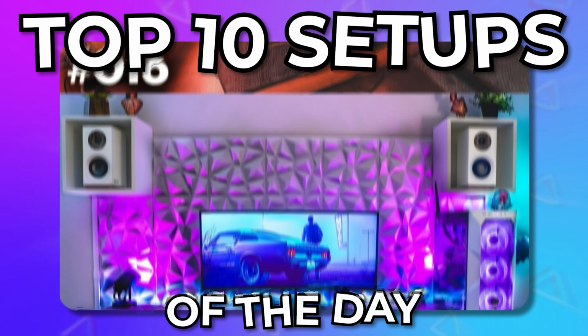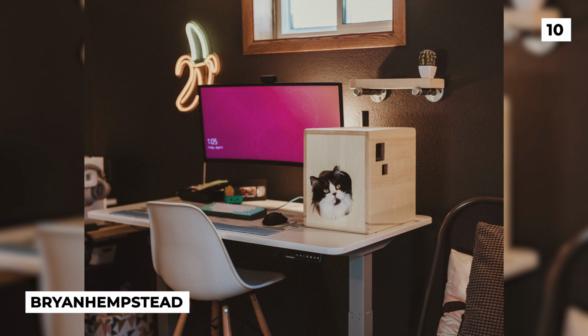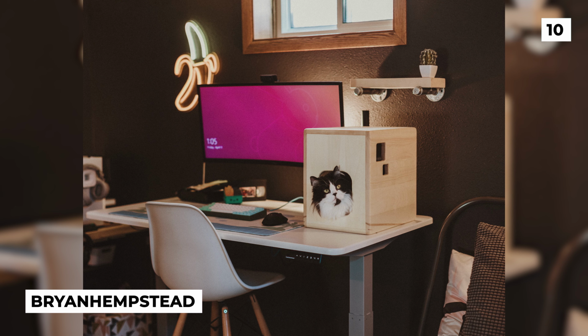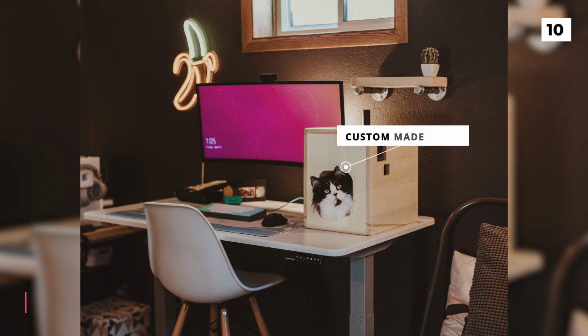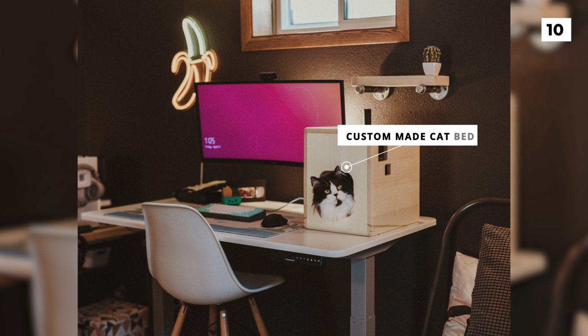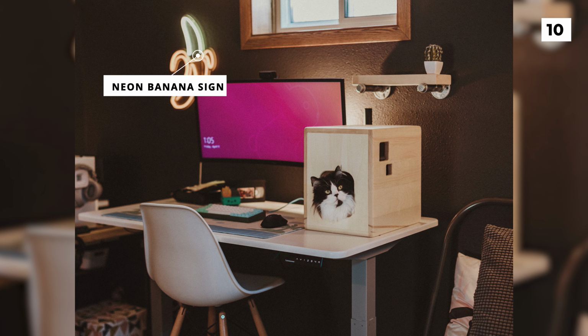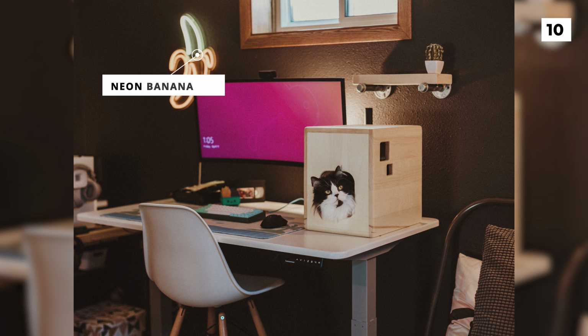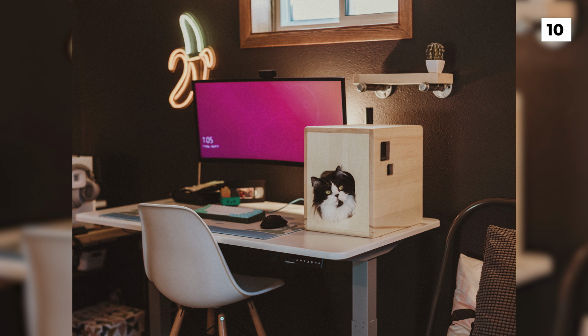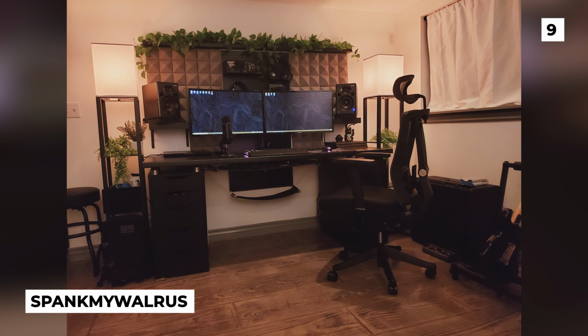Today we're starting off our list with this fantastic setup from Hempstead. This is an updated version of his wife's setup, with the addition of that adorable custom-made cat bed that looks like a PC tower. Continuing on with their other decorations, they also have a super cute neon banana sign from Urban Outfitters. The actual setup itself is fairly simple, but it still looks super cozy and productive as a work from home space.